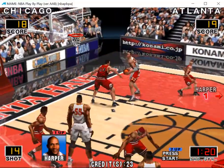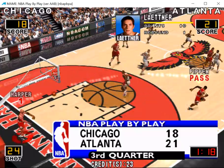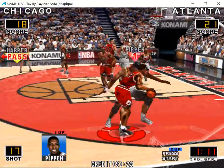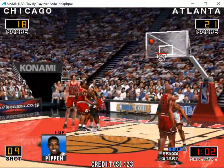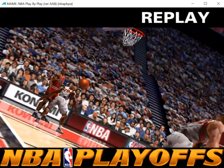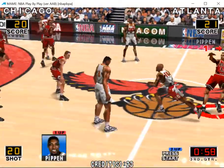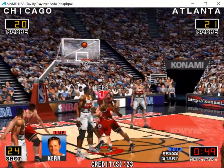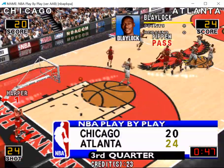Corbin. Leitner. From Corbin. Here's the shot. Leitner makes it. Hawks lead the whole way. Pippen, chuck up in the air, hits the bucket. Now we watch the replay. Now we get back to the game. The Bulls are behind by one. Wraparound pass, that's high. Layla, you gotta want it. Nice trade. Hawks lead by four.